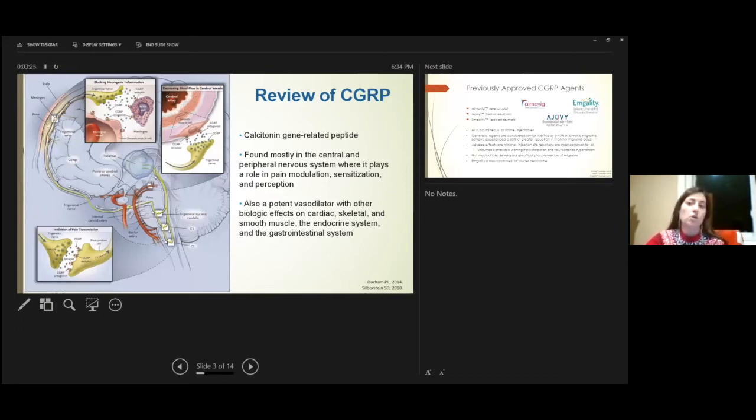So it's important to know where this plays in and how it plays a role and how targeting it can be helpful in many ways for migraine. CGRP stands for calcitonin gene-related peptide. It's found mostly in the central and peripheral nervous system, where it plays a role in pain modulation, sensitization, and perception. That's obviously very important to us in treating migraine. It is also a potent vasodilator and has biologic effects on the different muscles, so cardiac, skeletal, and smooth muscle, in the endocrine system and the GI tract.